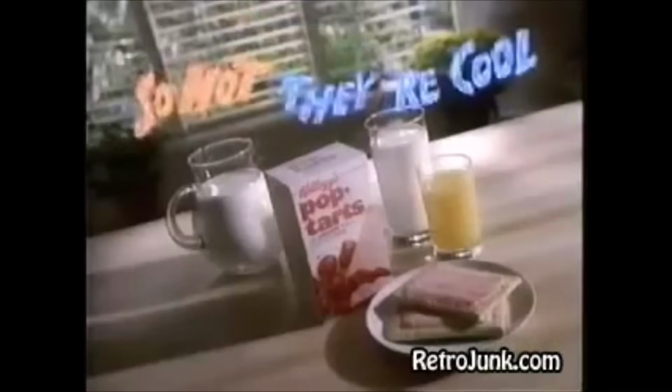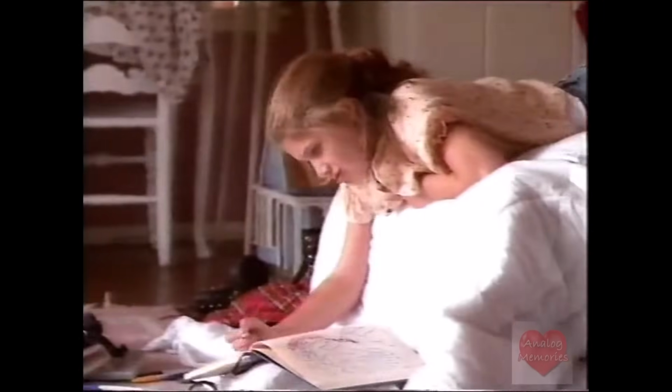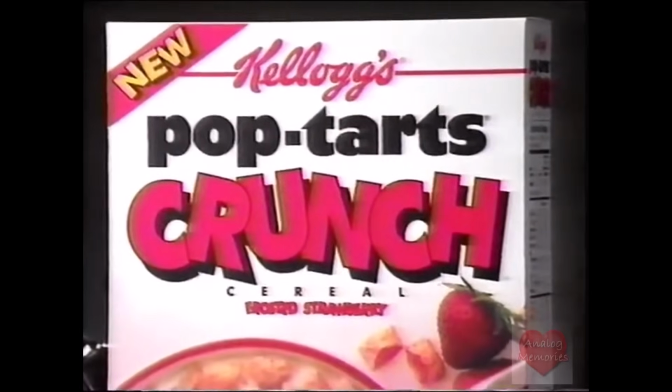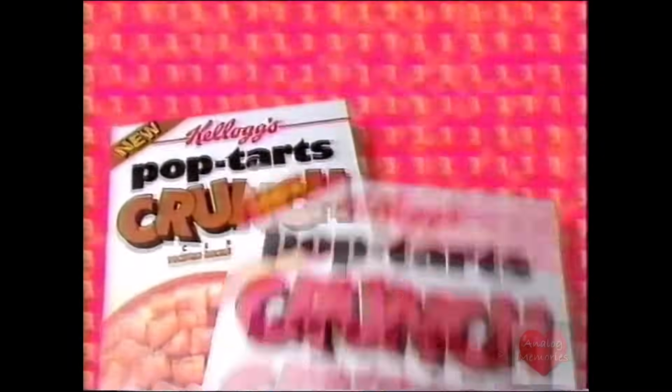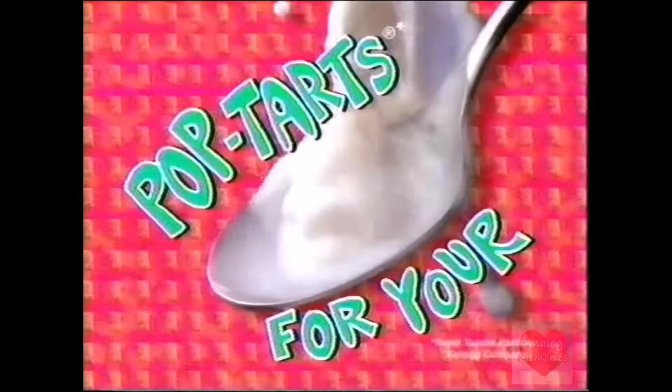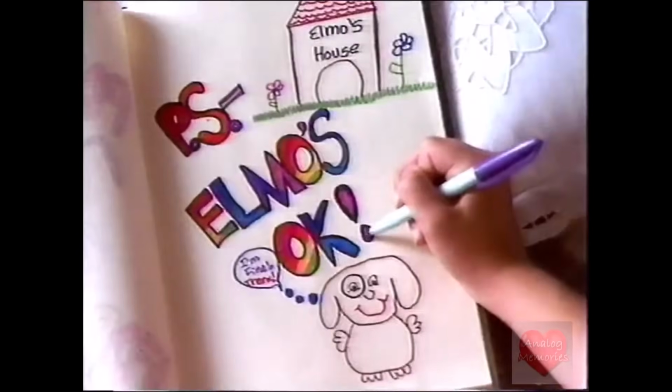They're the cool part of this complete breakfast. Dear Journal, no boys called. Losers. Oh, and today at breakfast, there were these Pop-Tarts. But not like toaster Pop-Tarts, little cereal Pop-Tarts. So I scope out the box. Kellogg's Pop-Tarts Crunch, it said. Well, not out loud, it was written there. Anyway, I tried some, and wow! To make sure I wasn't dreaming, I attempted to fly and landed on the dog. Great! It means there really is a Pop-Tart cereal. New Kellogg's Pop-Tarts Crunch Cereal, part of this complete breakfast. They're Pop-Tarts for your spoon. P.S. Elmo's okay.